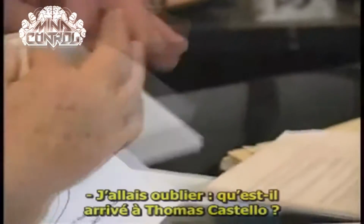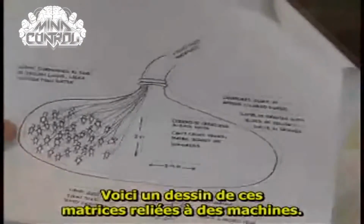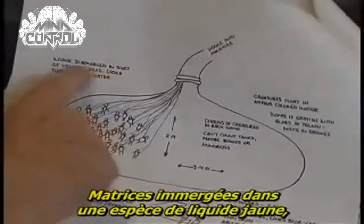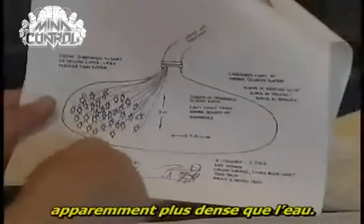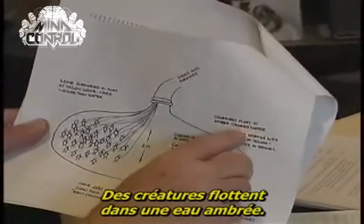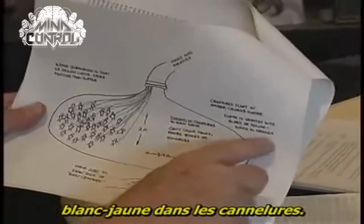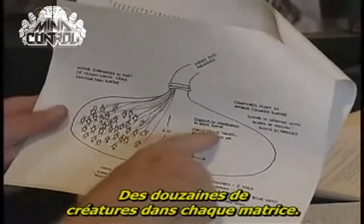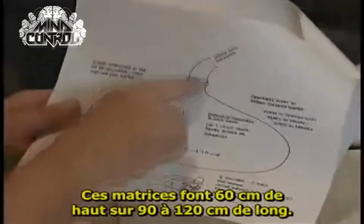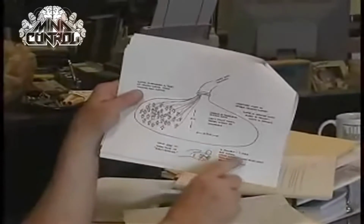Now I forget, what happened to Thomas Costello? I'm going to tell you. So here's a picture of these wombs hooked into machines. Wombs submerged in sort of yellow liquid, looks thicker than water, and these humans are growing there. Creatures float in amber-colored water. Womb is grayish globs of yellow, white in grooves. Dozens of creatures in each womb. Can't count the tanks, maybe scores or 100. These wombs were 2 feet vertically and 3 to 4 feet horizontally.